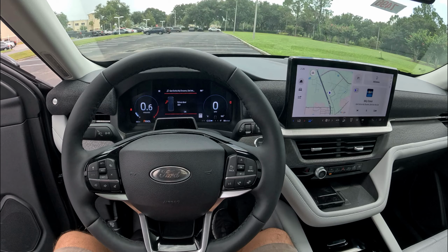Heading towards the driver's side of this Ford Explorer Platinum, as you can see, guys, we do have also comfort access, and these mirrors do have blind spot monitoring, and they do fold in automatically as well. They're powered mirrors, folding mirrors. So go ahead, guys, and get inside.